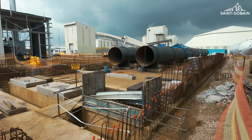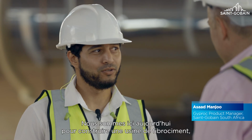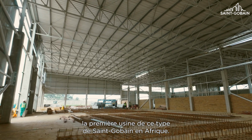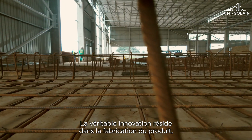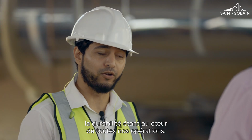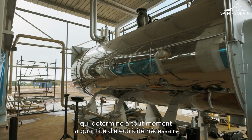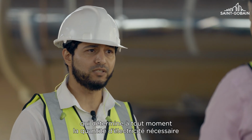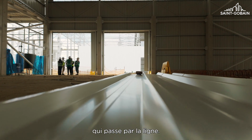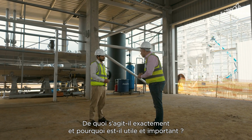We are here today to build a fiber cement facility, the first facility in Africa for Saint-Gobain. The true innovation lies in the actual production of the product, with sustainability top of mind on anything we do. You're looking at a closed water loop system, and you can see at any given point how much electricity needs to be consumed and control the amount of energy and power that goes through the line. All right. Tell us about fiber cement. What is it exactly and why is it useful and important?